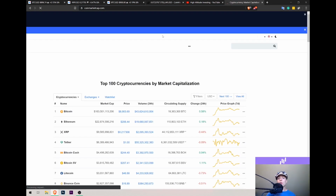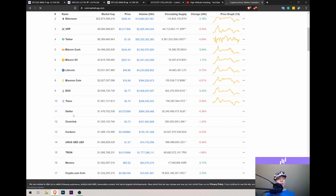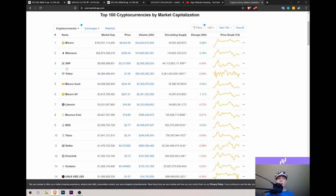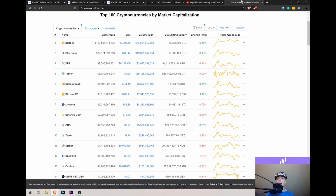If you go to coinmarketcap.com, you can see where these coins are at as far as market capitalization goes. You can see that Stellar is number 11 and XRP is number 3. You guys, XRP has been in the top coins here for a long time. XRP is one of the oldest coins inside of the entire market, one of the longest developed, and has a really big infrastructure as well as a lot of institutions that use it on a regular basis.